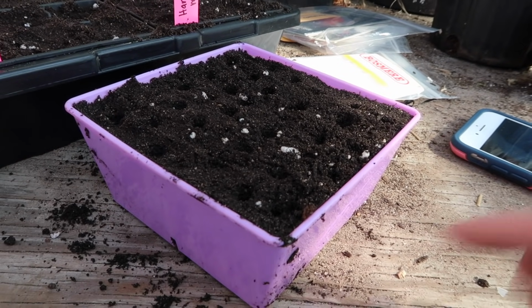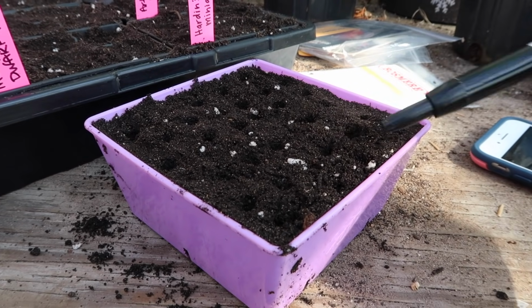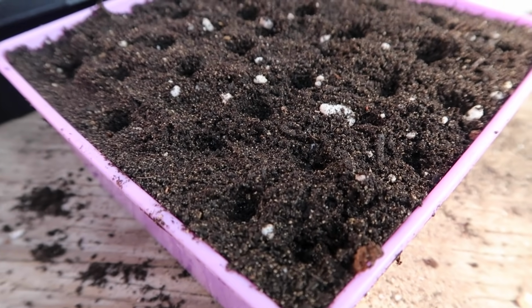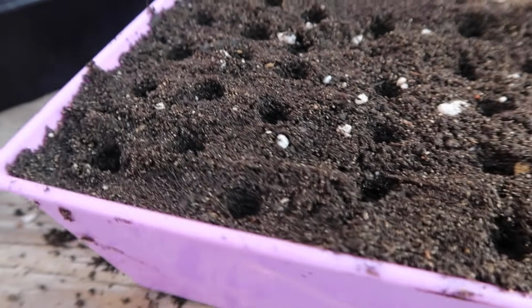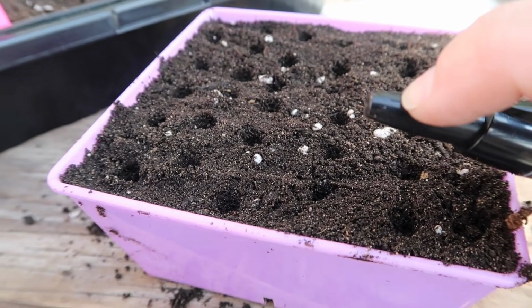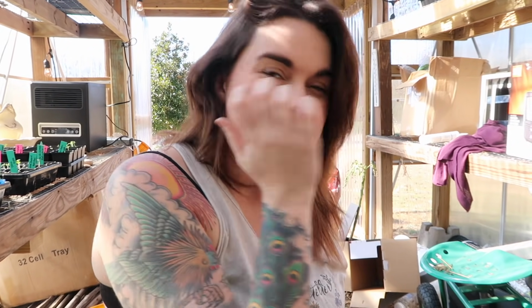So this is just potting soil, and I've just taken the little end of this marker and tapped some holes down into the soil, pretty evenly spaced. They're not deep holes at all. They're just like this deep. I'm starting some of these mini bell tomatoes. They are dwarf varieties, and they only grow like 12 to 18 inches tall.